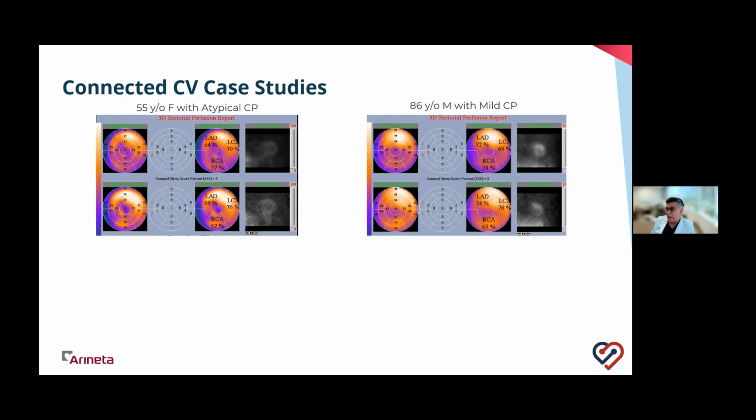On the right is another patient, much older, 86 years old, with mild chest pain and a significantly abnormal nuclear stress test. Stress is on top and rest is on the bottom. So what's the dilemma? Should you take these patients to the cardiac catheterization lab?